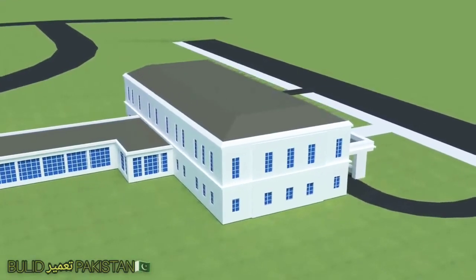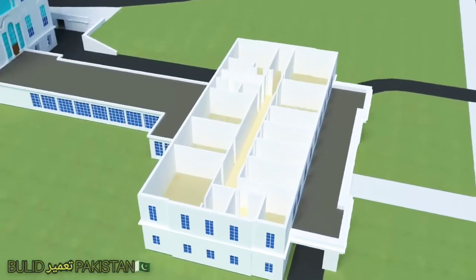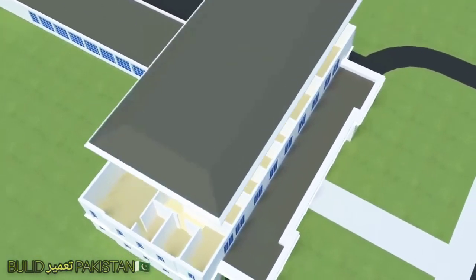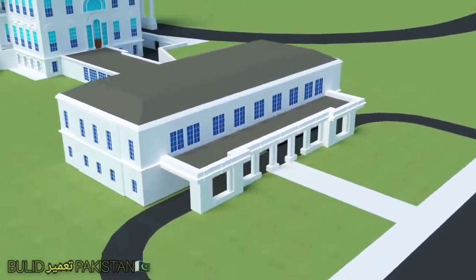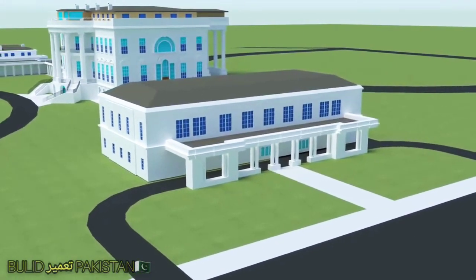There's 2 stories here which have many different rooms and offices. The second floor is usually occupied by the First Lady and her staff. This is the guest entrance to the White House. When there are events or social gatherings, the visitors will enter here.